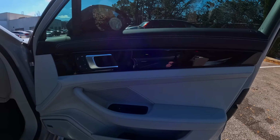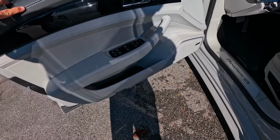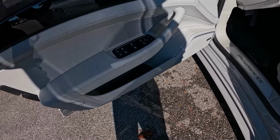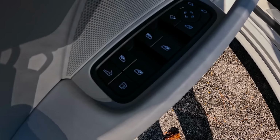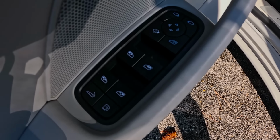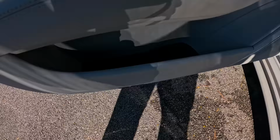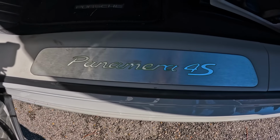Coming up to the front, you see the same premium materials, obviously, for the stitching. I do like this white stitching going across here. Of course, the gloss black here. Over here, you got your gas release cap, your trunk opening, power windows, your locking windows for the kids, and also door locks so the kids can't get out. Here you got your storage space here, your Bose. You do have the Panamera 4S here.